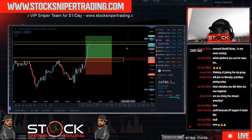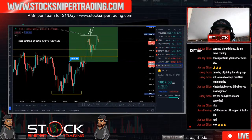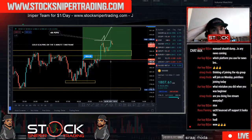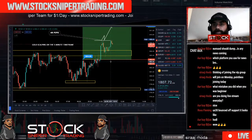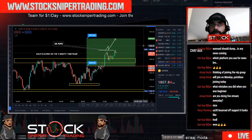NASDAQ is still trying to push a little bit more. Okay, this wick needs to start testing this wick right here, and then we're good to go. Okay. Gold is forming a little bit of, I think, a double top here. Okay. So I'm not looking at selling or doing anything just yet. I want to wait and see here for this next candle. Okay. All right. So I'm going to stay for the next candle. Okay, and we're going to see how it's going to go. And then, guys, the private group, you know what I mean? You guys will get the update, and we'll go from there. Okay.